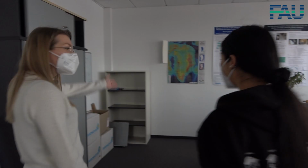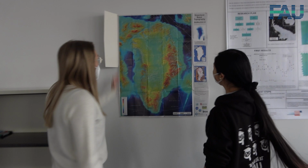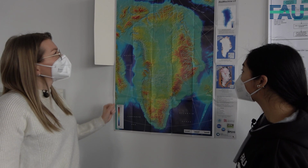My project specifically is looking at the atmosphere and how certain atmospheric processes like storms or wind cause melting on the ice. So we're going to take a look at the map of Greenland on the wall. And here you can see the whole of Greenland. And this is what the rock looks like underneath the ocean. And way up here at 79 degrees is the glacier that we're looking at.